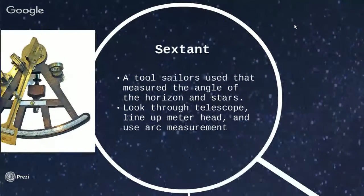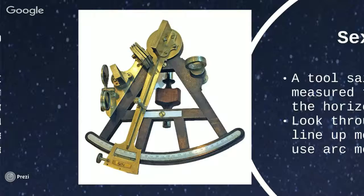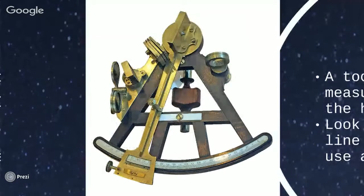According to an article on the PBS website, a sextant was the tool many sailors used to measure the angle between the horizon and certain stars. To use it, sailors would look through the telescope, line up the meter head with the star they were looking at, and use the measurement on the arc to figure out their latitude. And here's a picture of an old-time sextant that the sailors used back then.